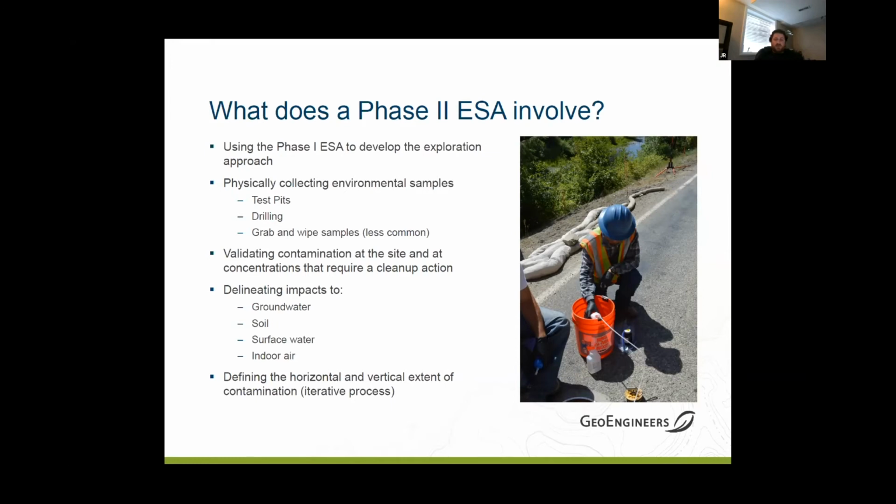That's why it's beneficial to combine it with your geotech investigation if you can, because you're going to have an excavator out there to do test pits, or a drill rig out there to do direct push, hollow stem, or rock core borings. Less commonly, you could see folks getting grab samples or wipe samples from a building, but that doesn't happen as much.